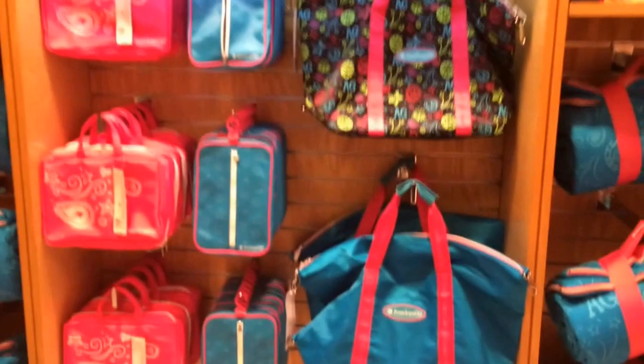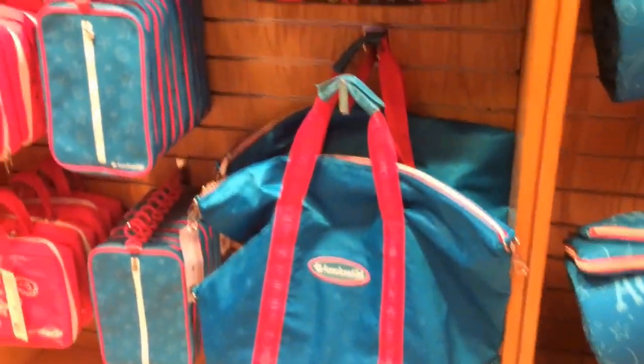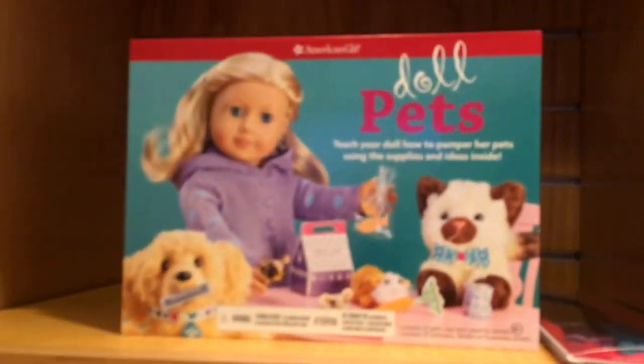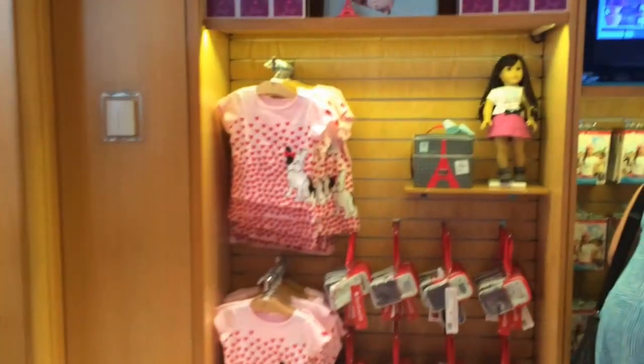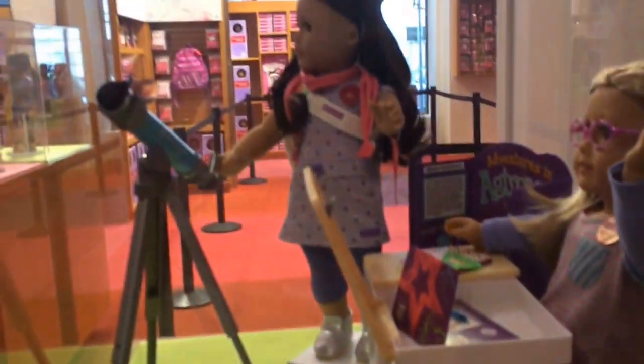These are some new bags that came out. Some duffel bags. And then we have sleeping bags. Some new of the books. You know how they have the books and stuff? Yeah. And they have some pieces. So let's see if we find any totally new stuff. We love the way the school looks. I like that. Telescope? Yeah, and then I like the bag. And then I like that desk though. That desk is nice. Yeah.